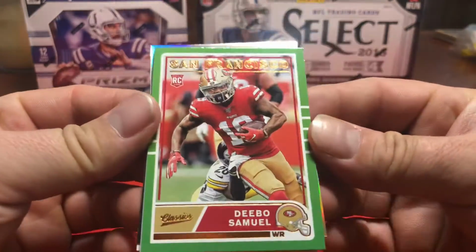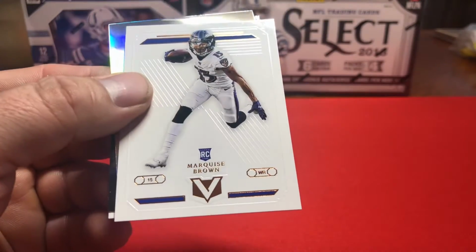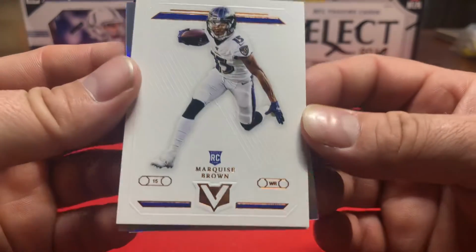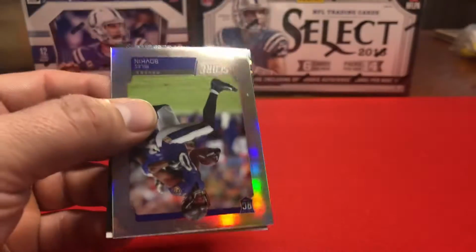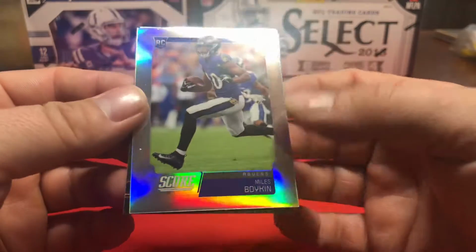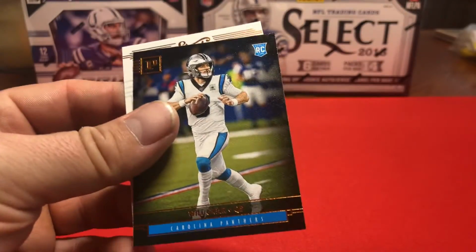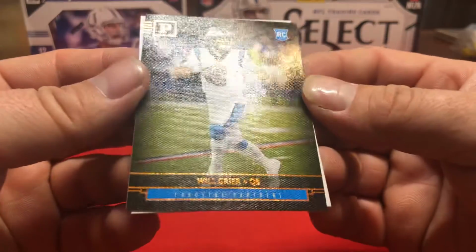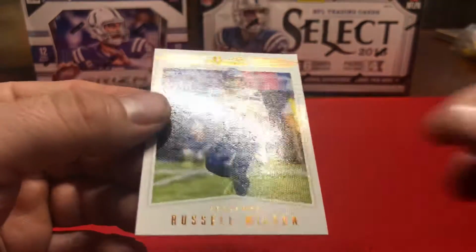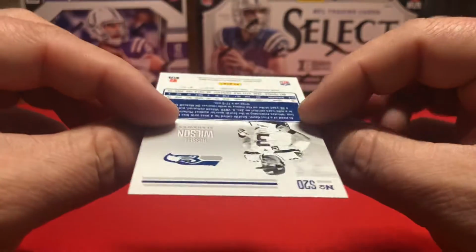Got another Debo rookie card. This guy's pretty good. Got a nice Vertex of Marquise Hollywood Brown. Card sharp too. Got a Miles Boykin Score rookie silver. Got a Will Grier rookie from Panini. Not numbered. And a Russell Wilson Studio. Cool.